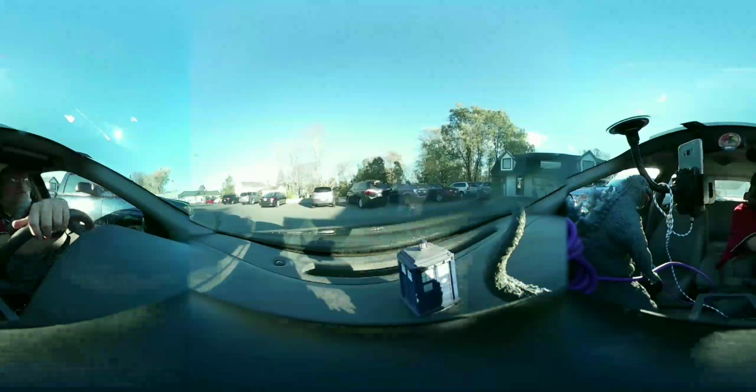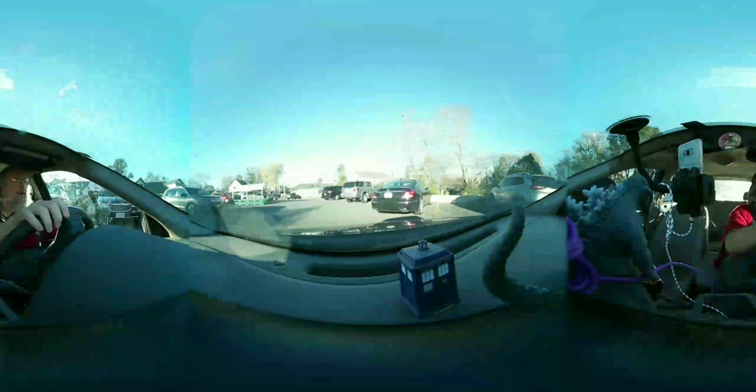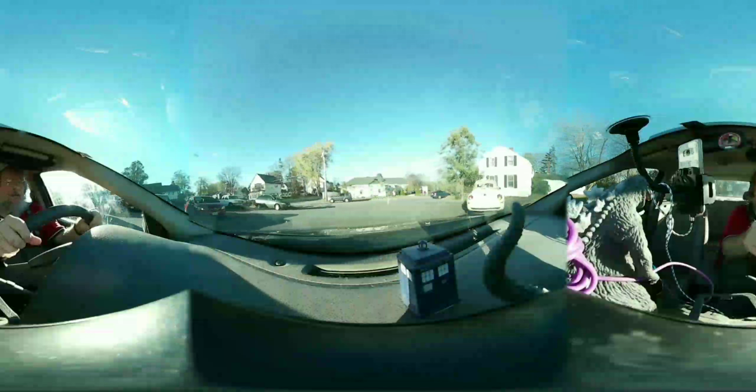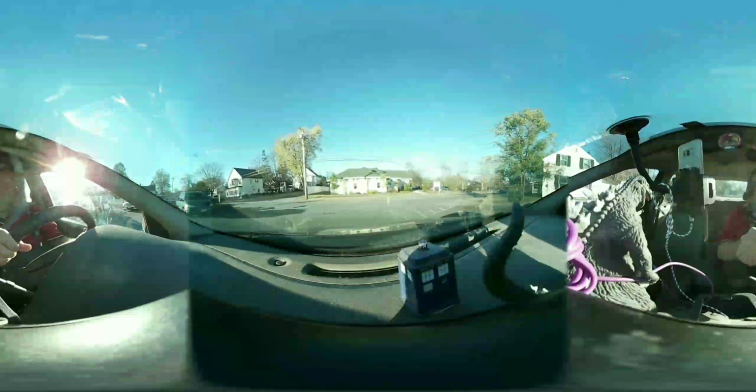Okay, now I tried this earlier to do a little 360 driving video, and although I thought I had the camera pretty well wedged so it wouldn't go anywhere, it went places. So I'm going to try this again, and we'll see how this works.